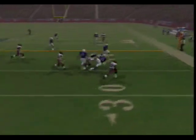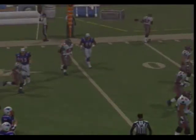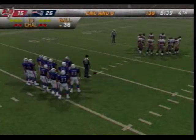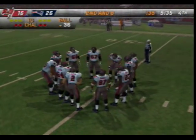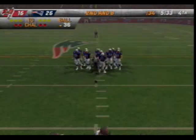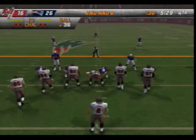Going to the right. Richard comes up to make the play. At the 36, number 27 runs off tackle for a gain of a couple. Ball on their own 36. Ball on the 36-yard line.